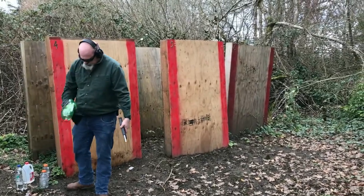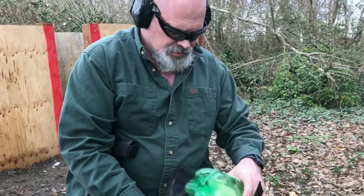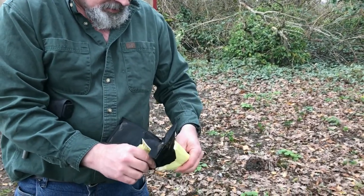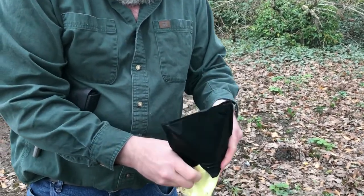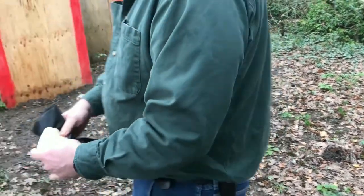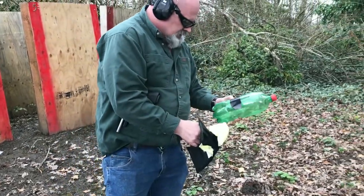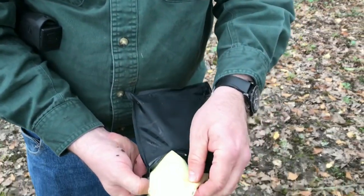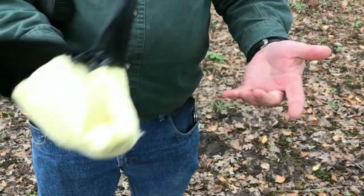And you can see it really zipped on through. It went through there, and it's not in there. I've got a second hole. There we go. There's where it came out. Right through there. We'll have to rebuild this here.